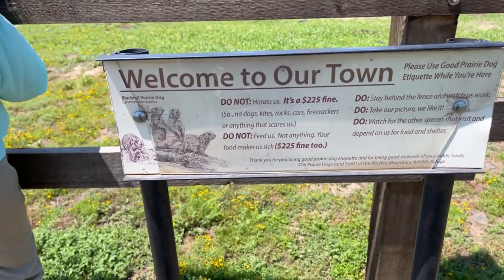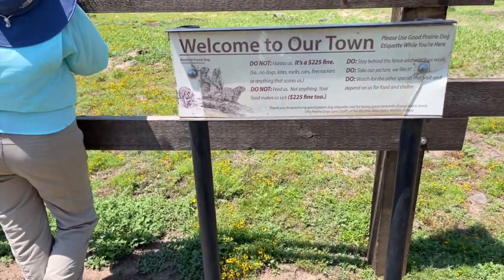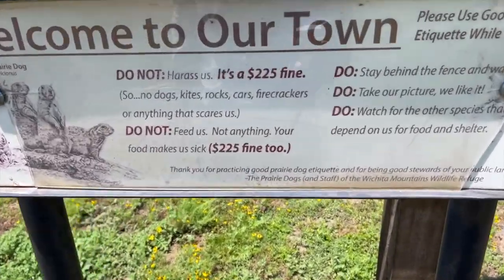Their rules, their town, and they got a sheriff here watching out, and he already gave us the stink eye. We're getting too close, and I'm not getting fined today.